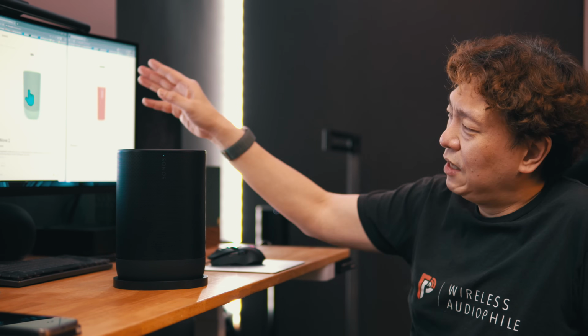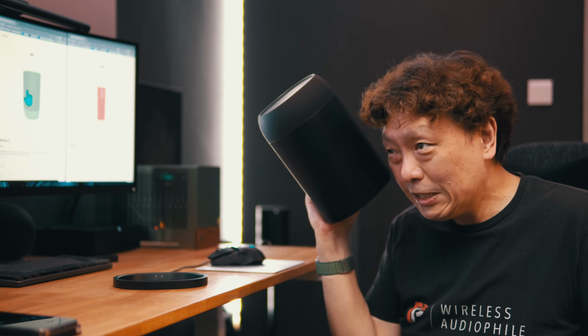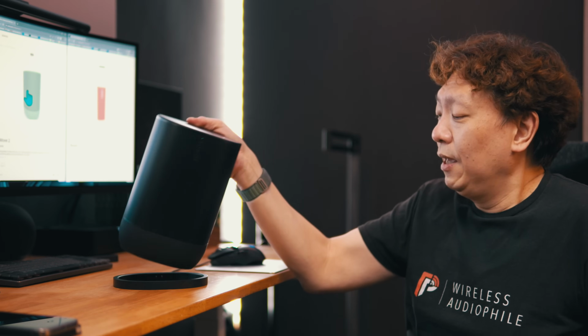But when it's no longer new, I'm thinking that the standout feature for the Move 2 is probably battery life. 24 hours of battery life in a portable speaker that is 3 kg with a carrying handle and relatively easy to move around is actually a pretty good standout feature.